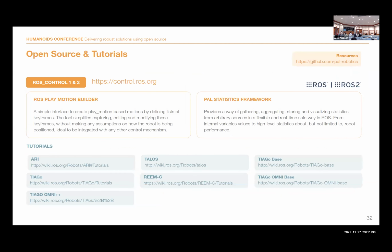And finally, a closer view of the ROS control. Nowadays we are working a lot with ROS control 1, and we are defining ROS control 2, not alone, but with a lot of big companies also, in order to make something that could be a kind of standard to use all together. And then the PAL statistics framework, in my opinion, if you don't know about these packages, take a look at it, because it's very interesting and you can get a lot of statistics off the shelf. And the Play Motion Builder, and for sure, all the tutorials that I mentioned before, you can just take a look at with these slides.